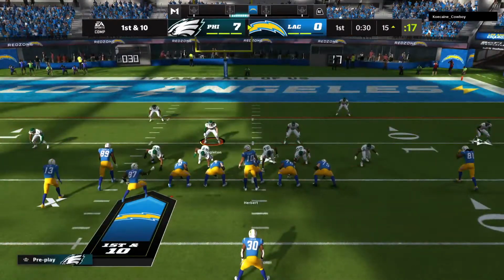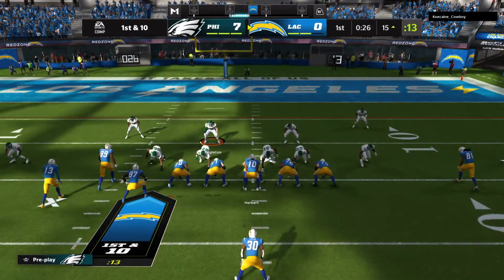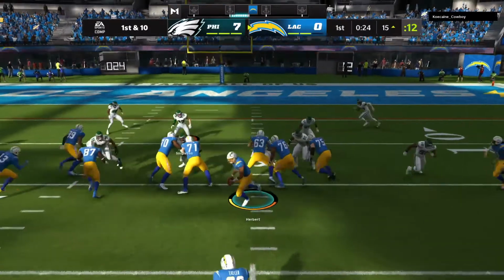Let's go, defense. Our time. It's our time. Hey, check Mike 50. Mike is a 50. Check Mike 50.